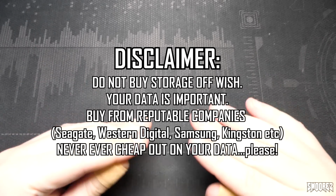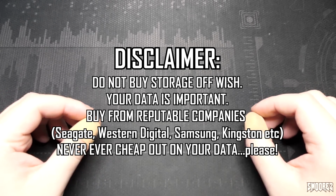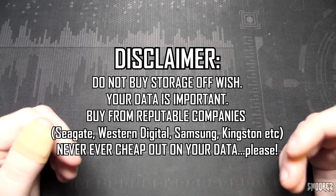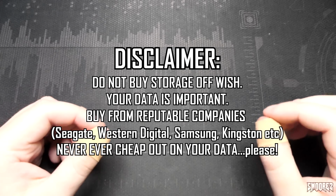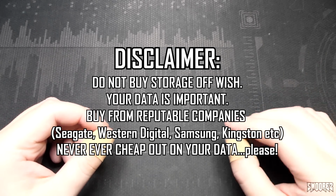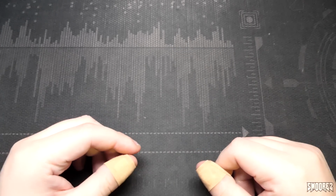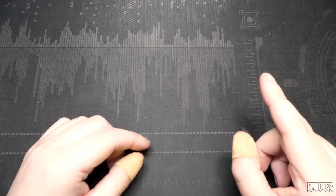And just an absolute full disclaimer, do not buy any storage devices off Wish, because 99% of the time they are not what they are advertised. You are better off going to a reputable store to buy a brand name, because your data is incredibly important and you do not want to trust it on something off Wish. That basically goes with phones and basically anything else off Wish. You can buy cheapy things off Wish that are kind of good, but majority of the time they're crap.